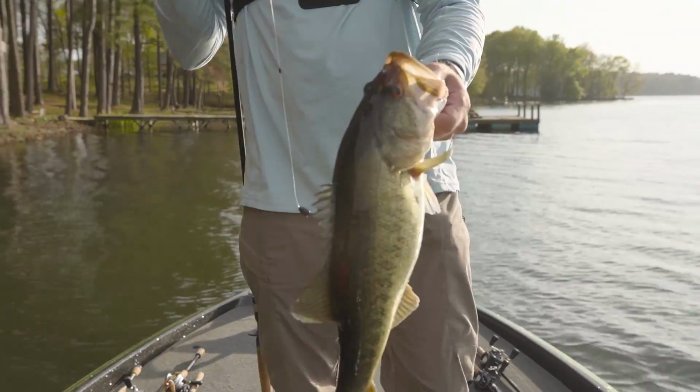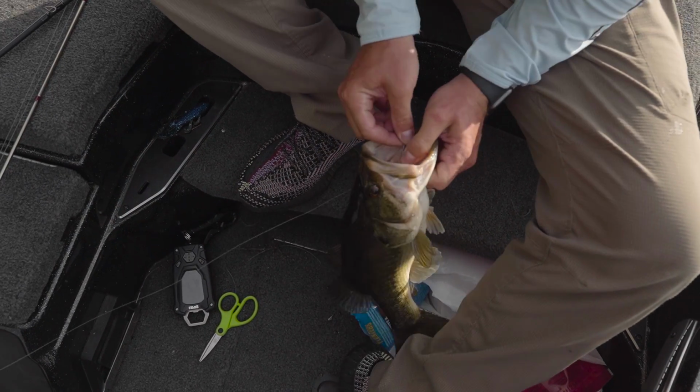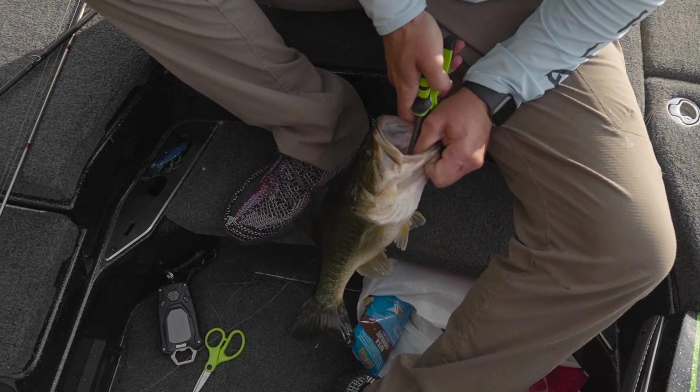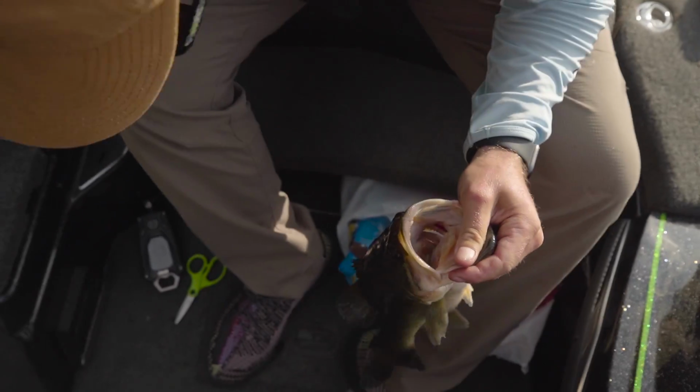Look at that tiny mouth. Now there's two up there. I think she might be the little female. Okay. Oh man. Out of there. All right, baby girl. I got you. Okay. I don't know what she weighs.